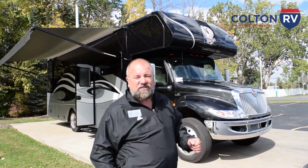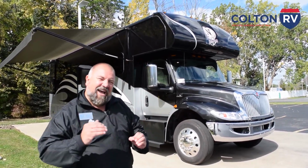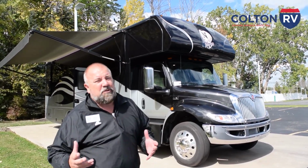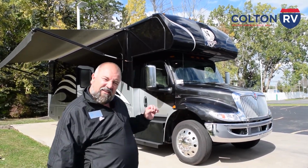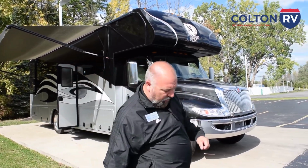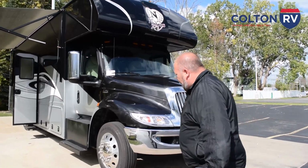Let me introduce you to Nexus's Wraith. This is a full-on Class 6-7 truck. Some people have heard in the past that they don't want a Super C because it sounds like a bread truck. Not anymore. The enhancements that have been done in the Super C world make this the best product in the world. Let me show you a couple quick things that make this the best.